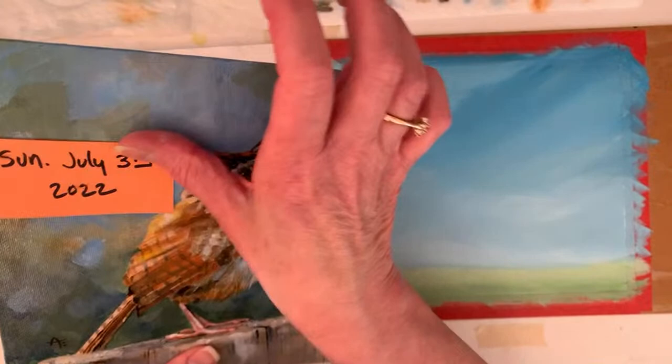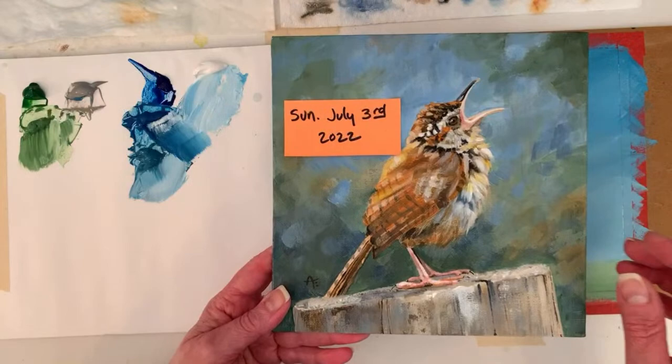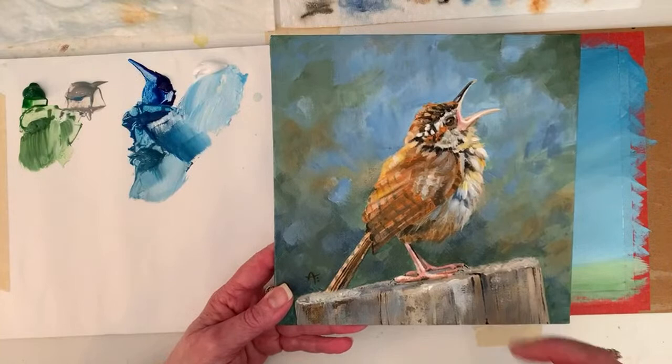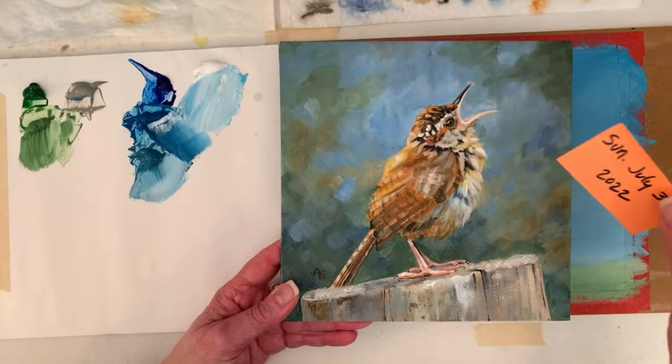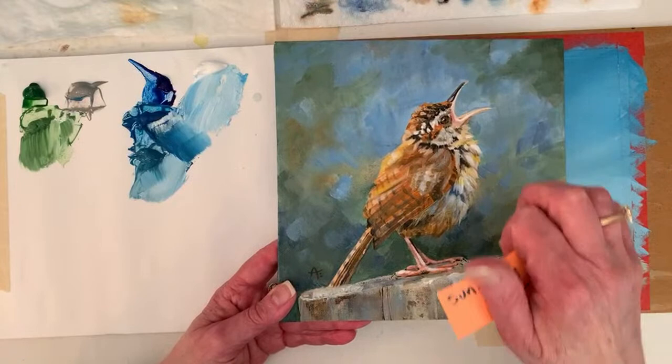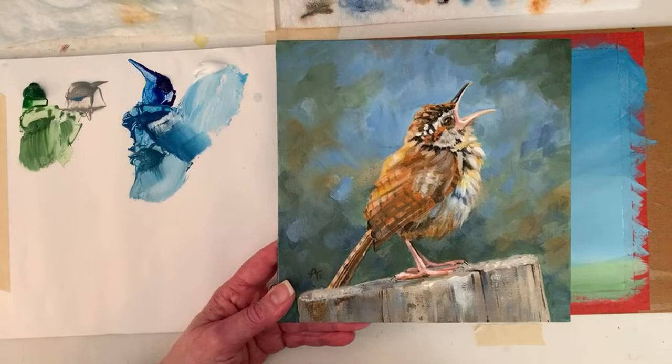Sunday, June 3rd. I put 2022 on there just in case somebody's watching this a year from now. This is a Carolina Wren. It has a traceable. I don't have the traceable with me, but it's posting Sunday, July 3rd. I was trying to go for looser, a muted background, and just kind of impressionistic. But I really liked it because I'm calling it loud and proud because it's got its mouth wide open. His belly looks so soft.